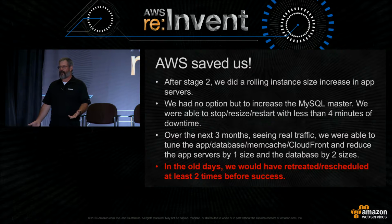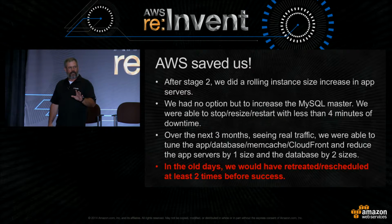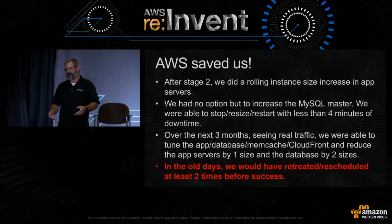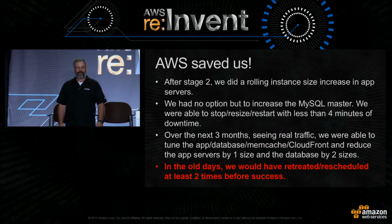In the old days, we'd have been stuck. And not only would we have been stuck once, we'd have been stuck twice. Because had we been doing this on physical hardware and not had enough resources, we would have had to order and add more resources, twice. So we would have been stuck. The flexibility of AWS made this move a success.